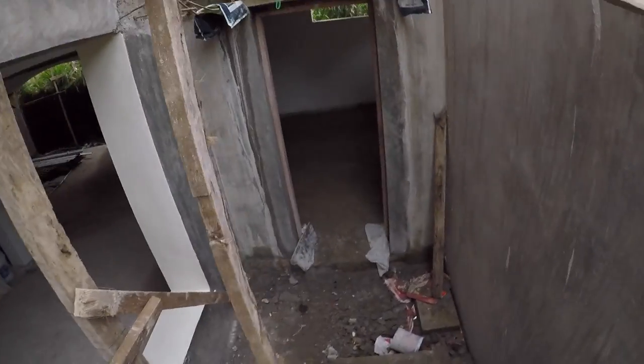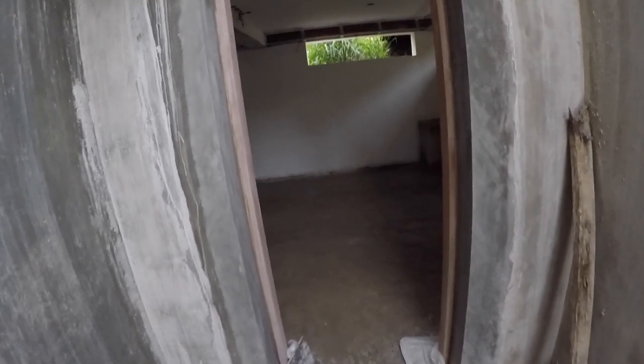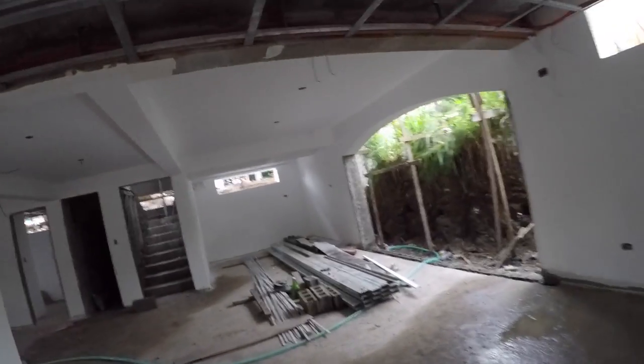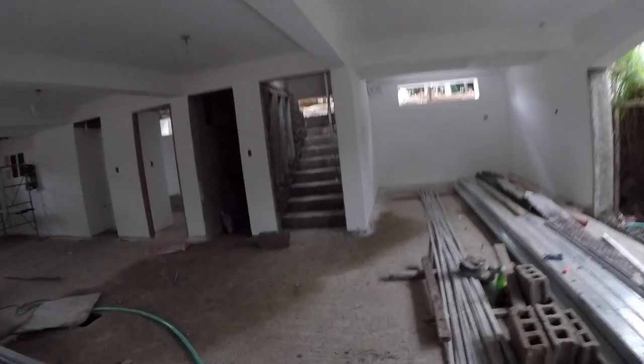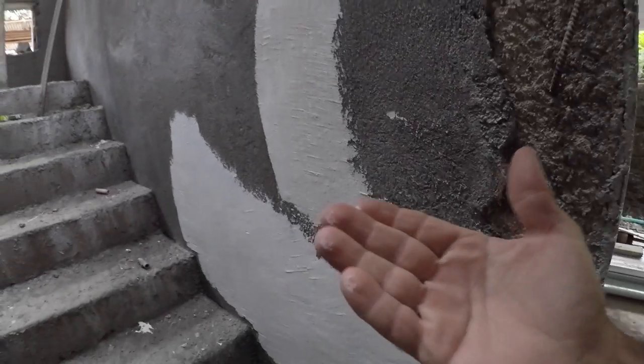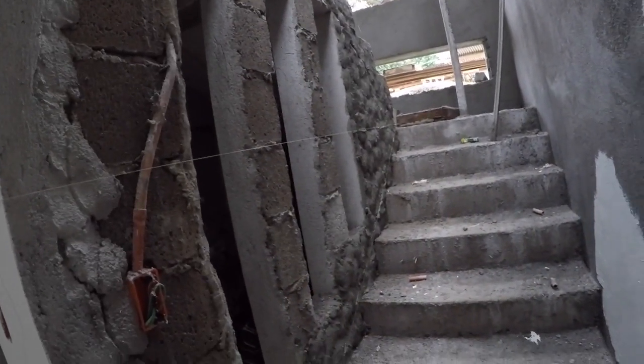Down in the basement, like I said, I don't think a lot got done down here. It's the same old, but it's not going to be very much longer before we start getting all this cleaned up. You see, they're even putting the skim coat on already. Ooh, that's still wet. So they're starting to do the skim coat down here, and they'll finish up this wall next to the CR. And we are slowly getting a finished stairwell from the basement all the way up to the second floor.